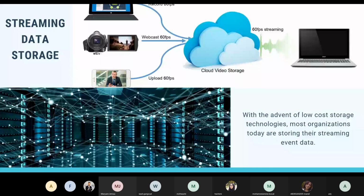Lastly, for streaming data storage, with the advent of low-cost storage technologies, most organizations today are storing their streaming event data. There are, let's say, three well-known types of data storage options. We can store the data in a database or data warehouse, in the message broker, or in a data lake. So I'm going to talk briefly about the pros and cons of each one of them. In a database or data warehouse, for example, PostgreSQL or Amazon Redshift, it is well known. Its pros are easy SQL-based data analysis, but it is hard to scale and manage. And if it is cloud-based, the storage is going to be expensive.